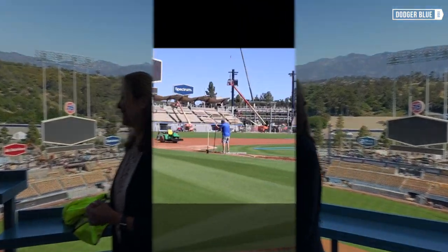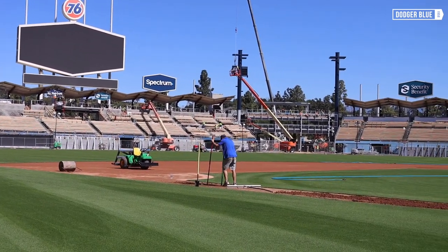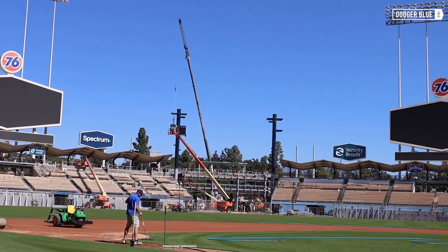Take the same outfield wall, goes back up. And the dimensions haven't changed. The wall hasn't changed.